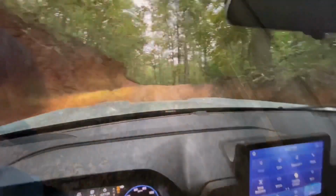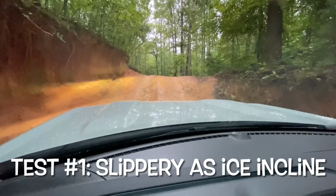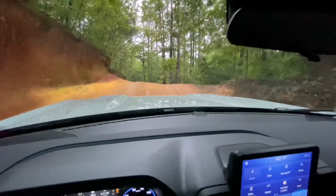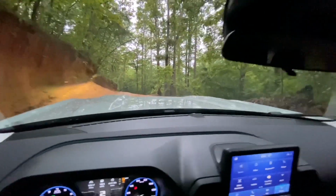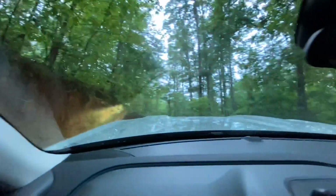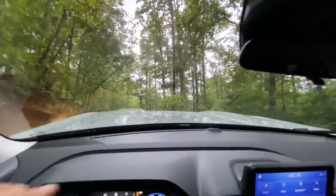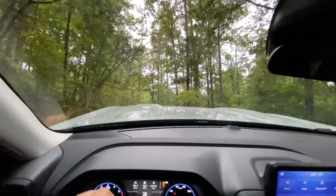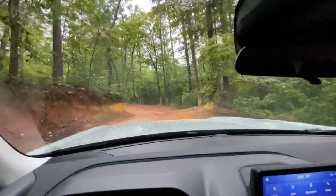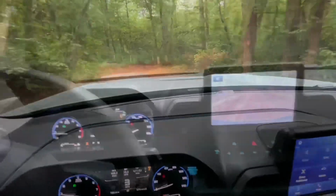Here we go. All right, we're going up a really steep, slippery spot right here. And this is gonna put a real test on the Bronco's traction capabilities. So I've got it in rock crawl goat mode, and here we are coming up to a really, really steep section. I'm gonna give it a little throttle. Oh my God, it's climbing right up it. That was nothing. That was so easy. This thing is awesome. No problem.